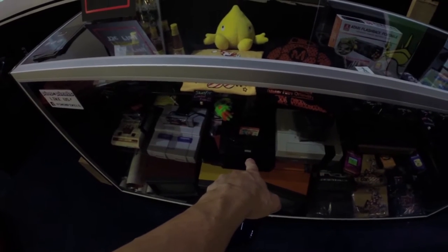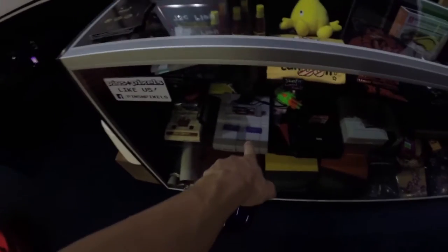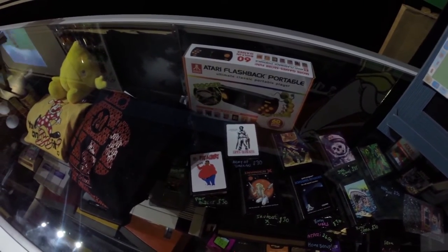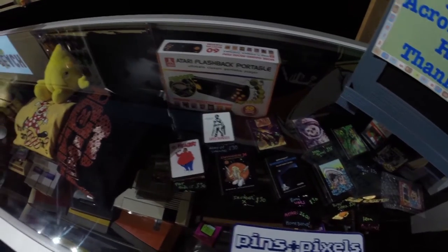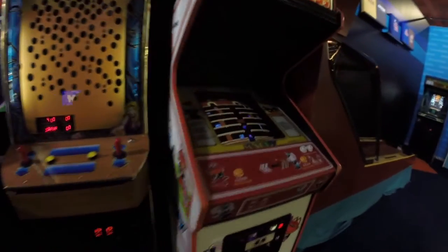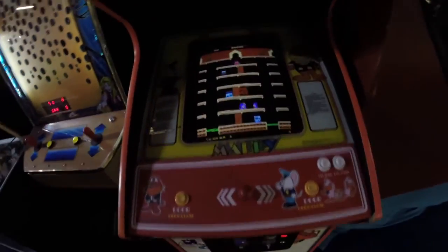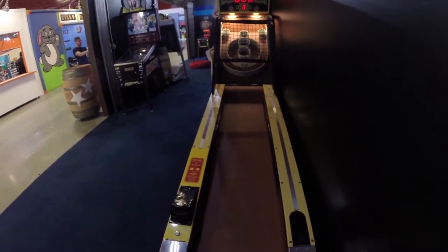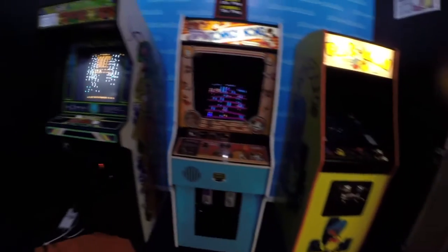I had one of those, but it was the original one. That's the second generation. Never had one of those. Wow, it's amazing. Army of Darkness was an Atari game? Wow, I didn't know it was that old. You can still buy Atari games. Interesting, there's an old school skee ball machine. Now you can still find skee ball in arcades. Classics.